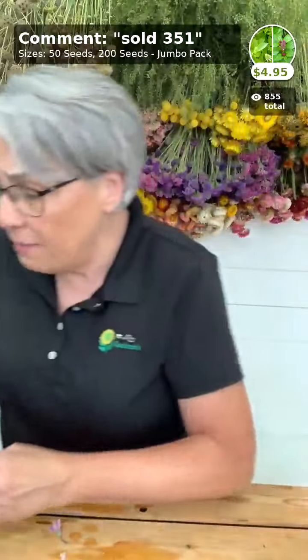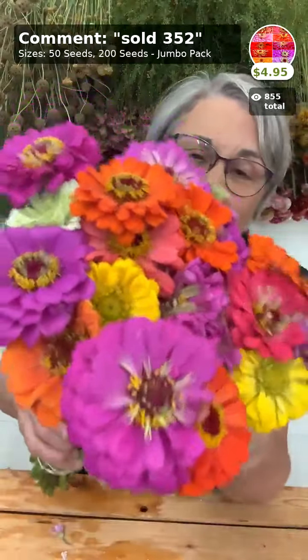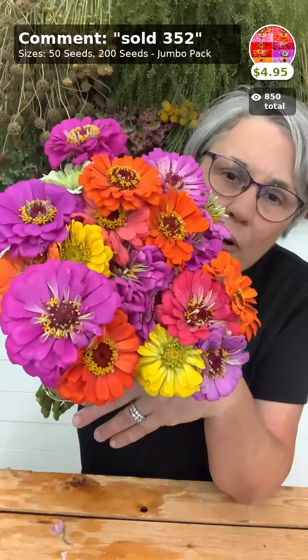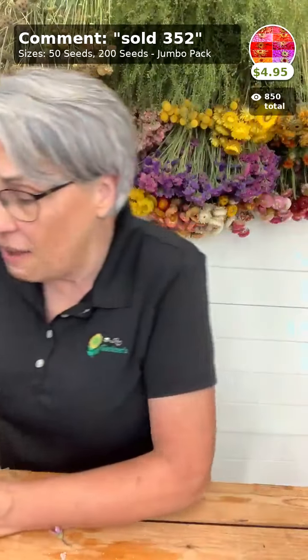Really love that. And y'all, look at this, our very first of the season, zinnias. And so this is the Benary's Giant Mix, and they're just getting started. I mean, look at the pop of color. We absolutely love them. We start these like four or five times during the season. Can never have enough of those.